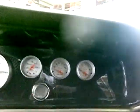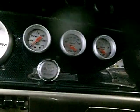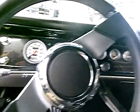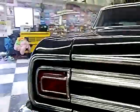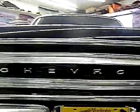All new gauges, all Pro Comp. I did the steering column, Flaming River steering wheel, push button start. Carbon fiber look dash. Scat front and rear seats. All new chrome for the whole car.